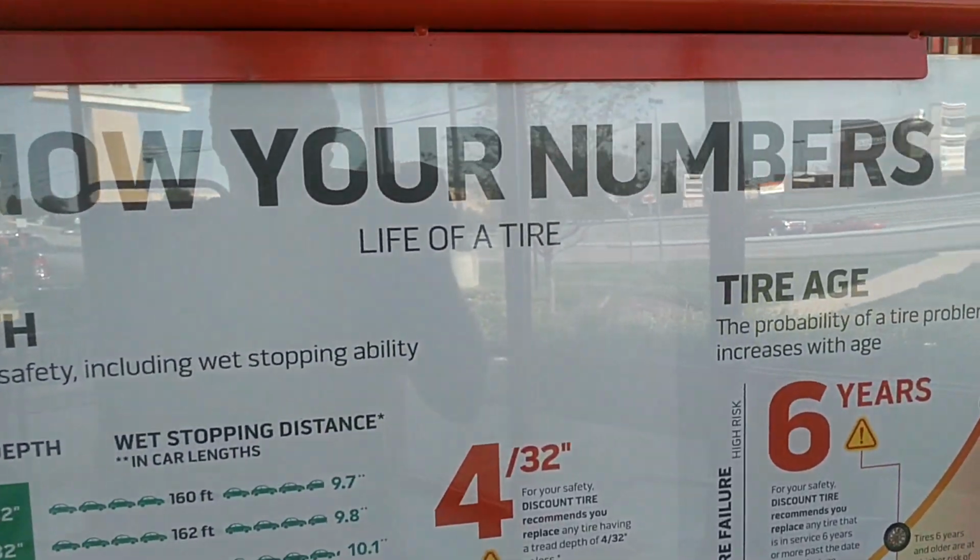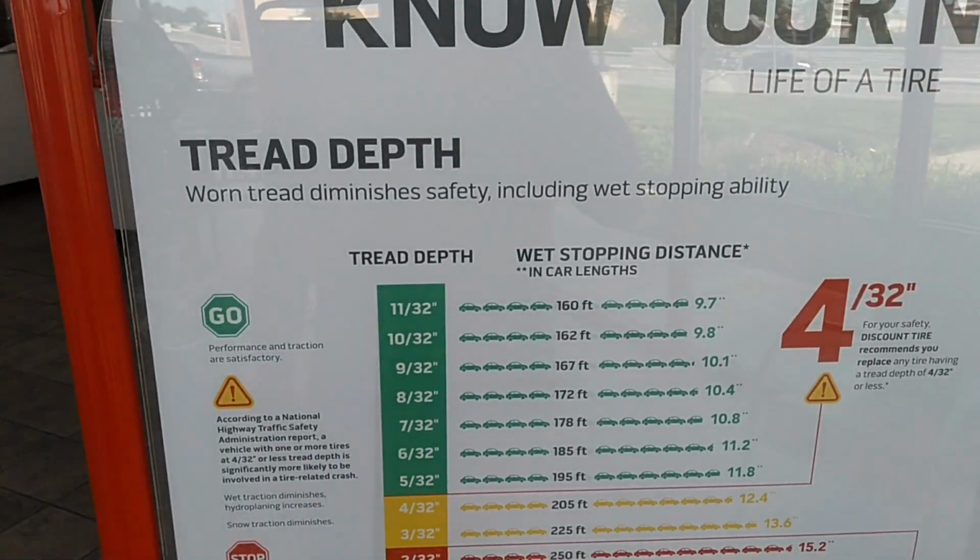Made it up to Discount Tires with the new wagon. Man, this guy claims these Continentals are going to be nice. One thing I noticed was this little chart behind me. Let me show you this real quick. Know your tire numbers. I guess they're going to quiz me on this later.